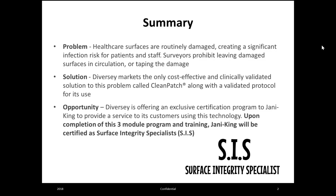its use. The opportunity for JaniKing and its franchise locations is that Diversey offers an exclusive certification program to provide a service to implement the solution to address the problem. This service can be certified according to a 3-module program and training, and at the conclusion of this training, JaniKing will be Certified Surface Integrity Specialists, or SIS.